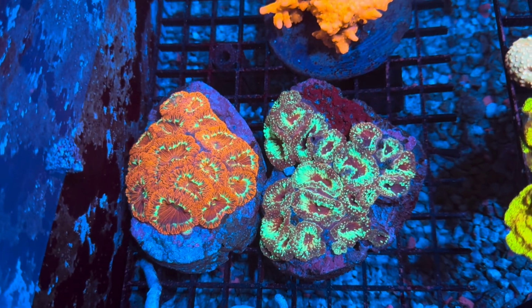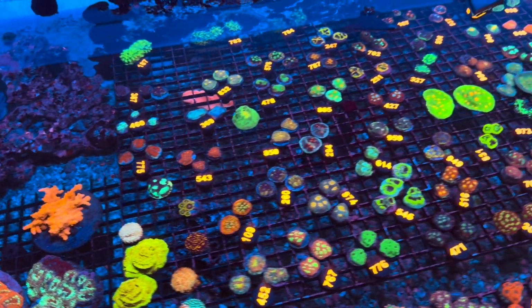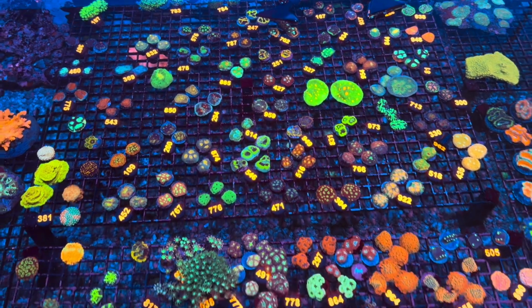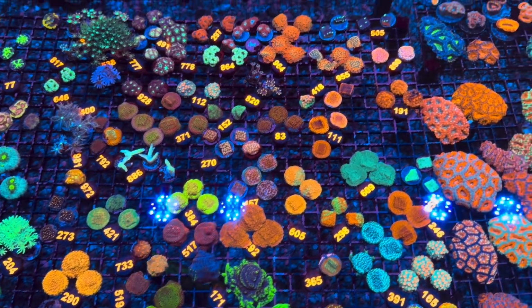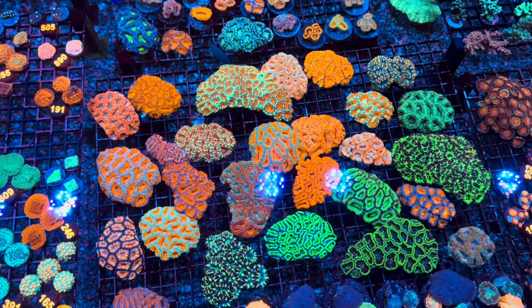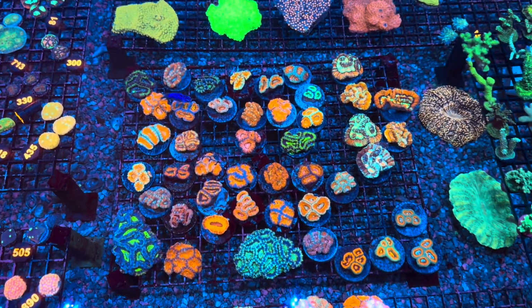A few crazy Blastos to start off this next tank, which is full of all of our different aquaculture frags. I mentioned earlier, almost all of our frags are WYSIWYG, but this is our main aquaculture tray, which means you won't get the exact coral pictured, but you'll get a similar frag that is from the exact same mother colony. There's lots of benefits to aquaculture, including fast growth and insane coloration because they're so adapted to aquarium life.